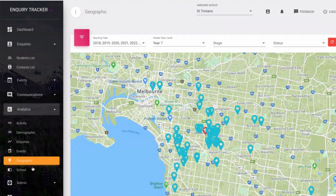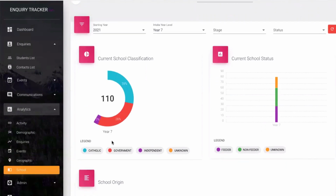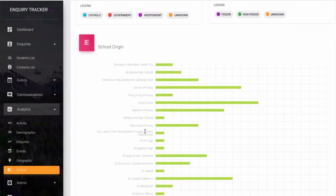Things of that nature. And then the last one I wanted to show you is, it's often really important to understand not only the different types of schools, and you can classify your schools as public, private, faith-based, whatever, if they're feeder or non-feeder or in zone or out of zone, it's up to you. But importantly, if you're asking them, hey, what's your current school? You can see if there are certain patterns with certain schools feeding more kids up into your upper level years, for example. That's something else that you should know as a marketer. That's the things that I wanted to go over, Greg.